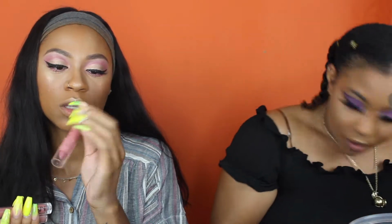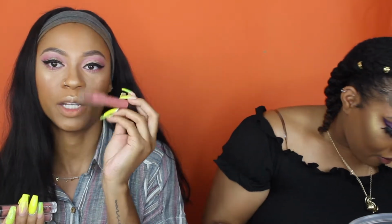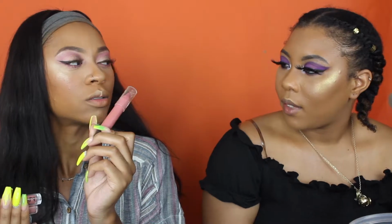Lips. We're almost done. Lips, Shea Moisture. This is in the color Rosy. It's their lip crayon. It's really nice. It's very buttery and moisturizing, so it's not drying, but it deposits a nice amount of color. See, and it's funny that you pick pinks and nudes, because look what you ended up doing.